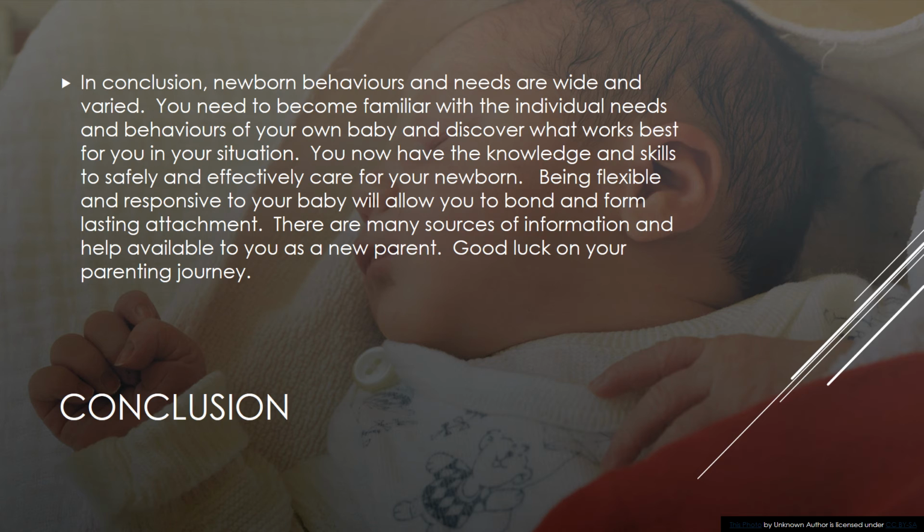In conclusion, newborn behaviours and needs are wide and varied. You need to become familiar with the individual needs and behaviours of your own baby and discover what works best for you in your situation. You now have the knowledge and skills to safely and effectively care for your newborn. Being flexible and responsive to your baby will allow you to bond and form lasting attachment.